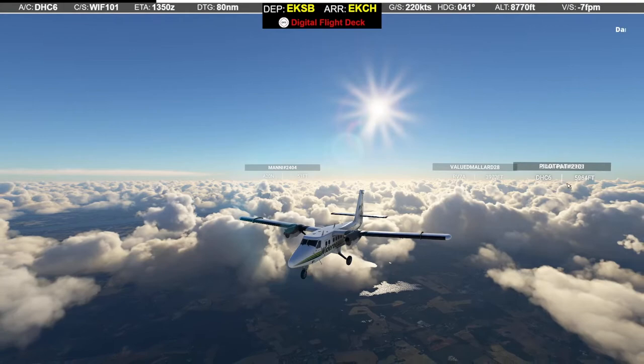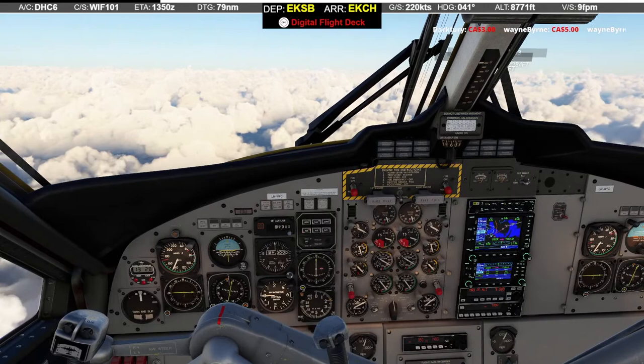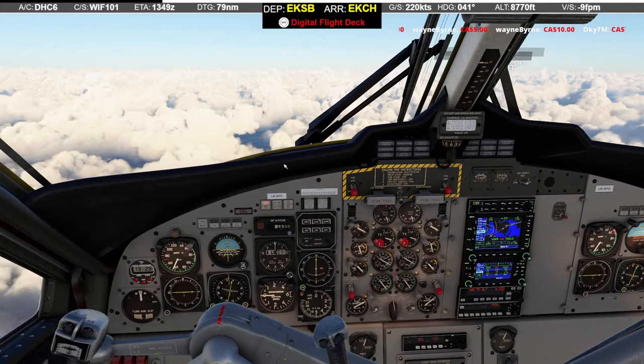Pat and Nick are both up. And it is noisy out there. We're basically crossing islands here as we fly over the eastern part of Denmark. Not sure of the island names.